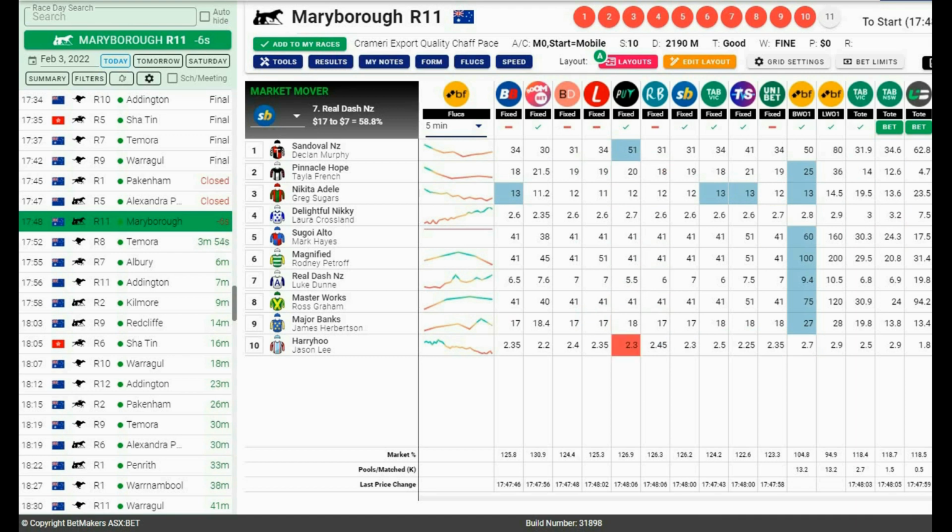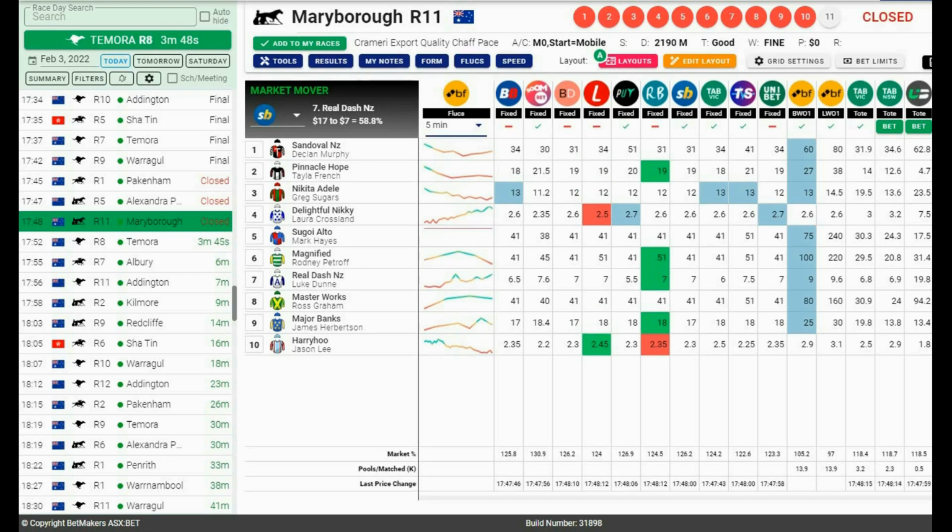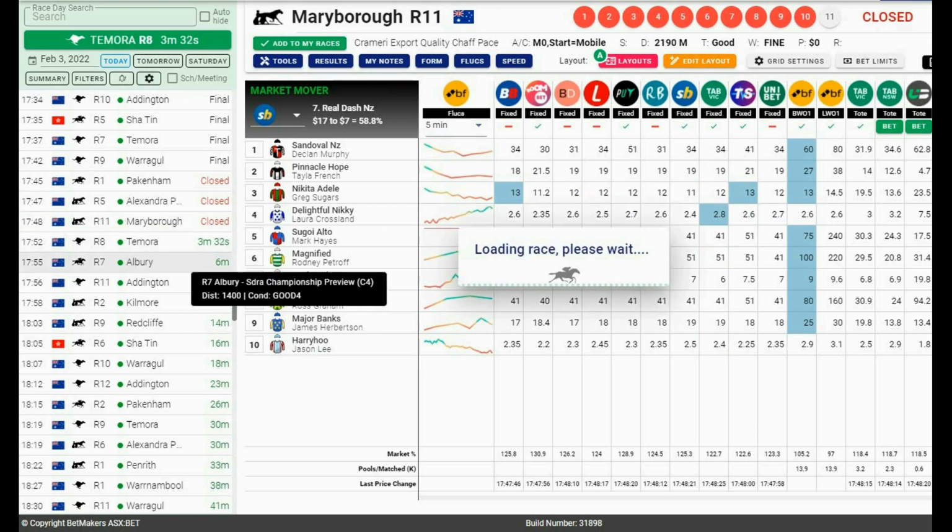Harness races often start between 30 seconds and 1 minute after advertised start time. Greyhound races tend to start 30 seconds after advertised start time, sometimes earlier, and horse races are unpredictable, but generally 15 to 30 seconds after start time. That race is closed. We'll go to a horse race now.